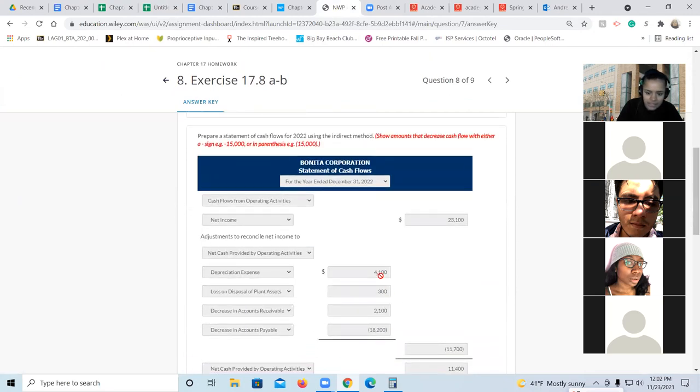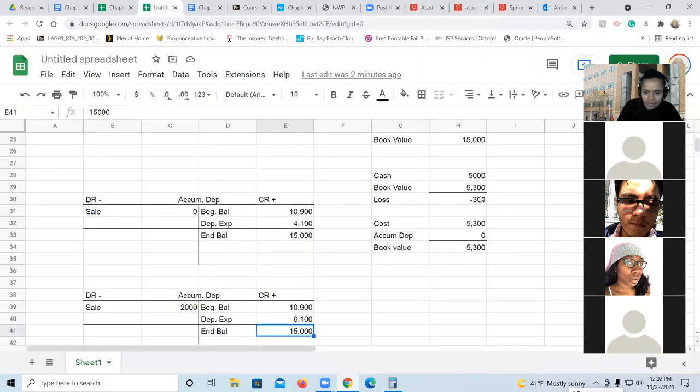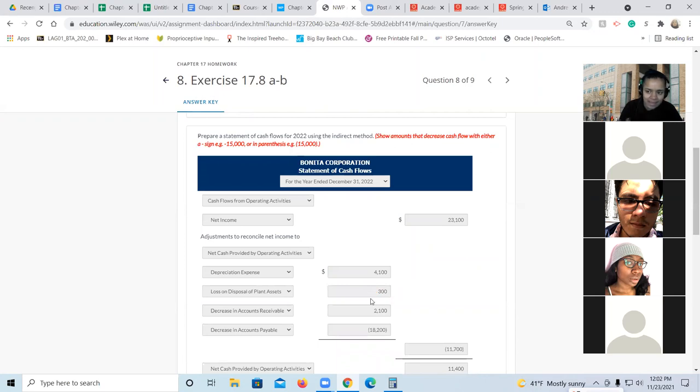There's the loss that we just calculated of 300. Remember, I said the loss is going to be added back. You received cash of 5,000. The book value of the land that was sold was 5,300. So a loss of 300 is added back. Again, your numbers are different to mine, but the mechanics are the same. So don't try to put my numbers into your question. Obviously, it's not going to work, but the mechanics will be the same.